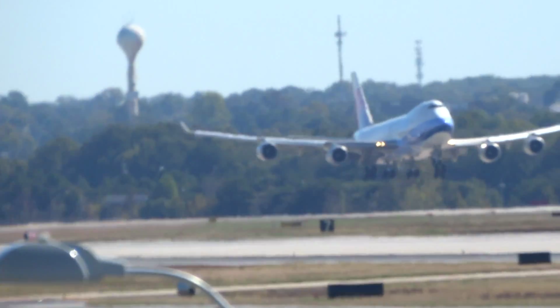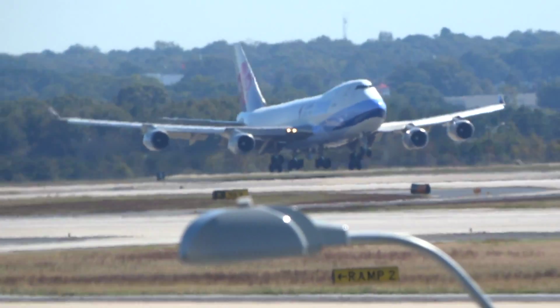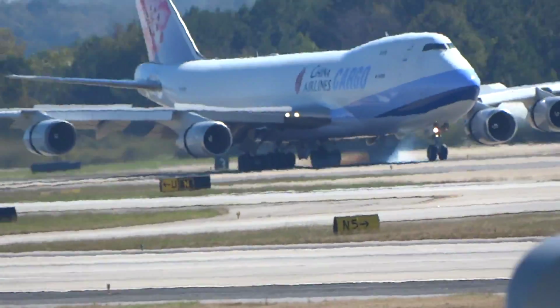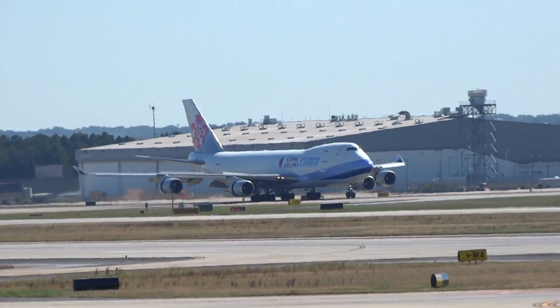Focus on the jumbo jet. Correcting my box. And enjoying the float before touch. Nose down, spoilers out, and thrust reversers deployed. Rock and roll. Free Chinese!